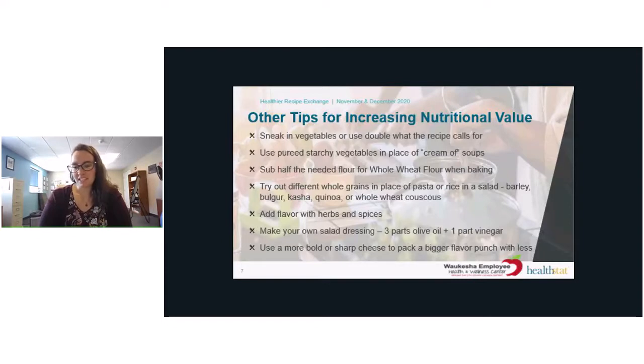My daughter likes spinach, so that's not an issue, but she thinks it's fun and it gives it some green color, like sprinkles. Using pureed starchy vegetables in place of a cream of soup, we'll talk about that a little bit more, but depending on what kind of dish you're making with that, it's really easy to do.